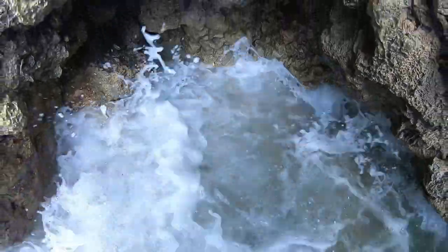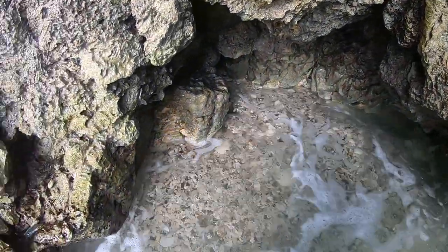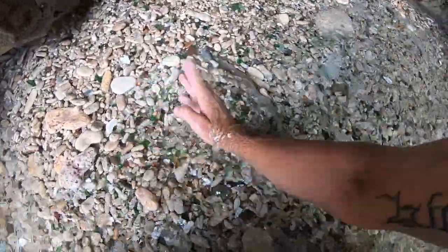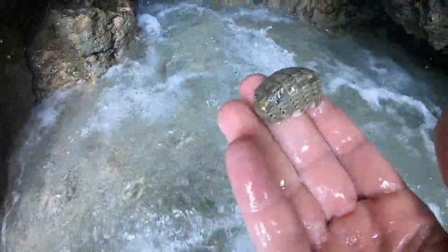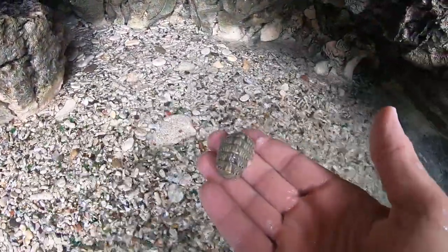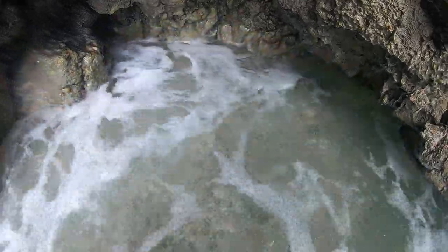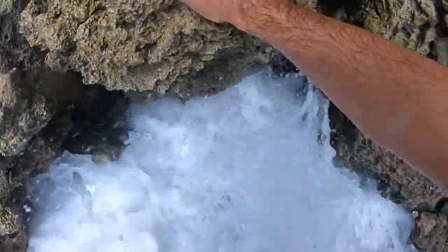Ooh, hold on, everybody. I saw a red right before the wave came. Dang. Where did you go, little red? It was just an itty bitty one, but they're always worth picking up. One of those guys left the shell. Those are pretty neat, huh? All right, I'm not seeing anything too out of this world in here, so I think we're gonna move on to another little cave.